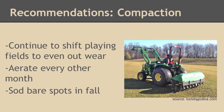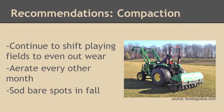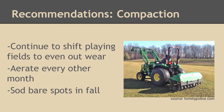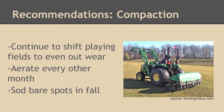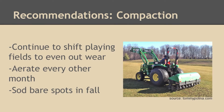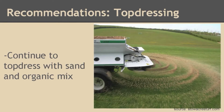As far as aeration, top dressing, overseeding, and sodding, a few changes could be made. Aeration should be continued at the every other month interval to ensure that compaction is reduced. Once the season has subsided in the fall, it's very important to aerate again since the turf has optimal growing temperatures. Sodding the bare spots in the fall may be the most effective way to produce healthy turf when the spring rolls around. More sand-based soils are preferred for sports fields due to their good drainage and low compaction qualities.